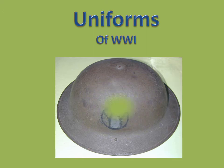The helmet worn by the Doughboys in World War I, with the regiment symbol on the front.